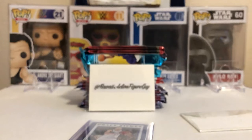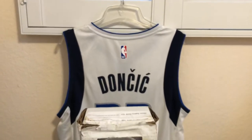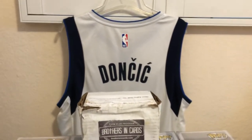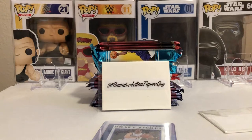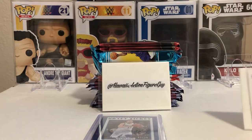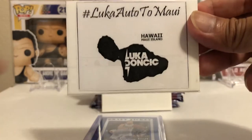As you can see, there's only one jersey back there. Luka. Big fan of his since 2016. I knew about him before some of y'all did. I'm just being honest here. But anyway, I created this hashtag and hopefully this will bring me some luck. Hashtag Luka Auto to Maui.